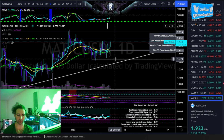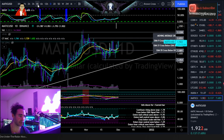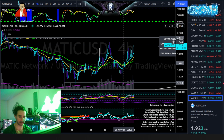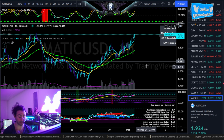Long-term on the macro scale, it doesn't really lose its long-term good setup with its higher lows as long as you're above 1.50, so for right now, this one is actually looking quite good. Lower time frames like the 4-hour are trending right now and are looking good, at least for a test of that 1.95 wick high right there. Hourly, same thing. In fact, it's trending on all time frames and looks quite good.